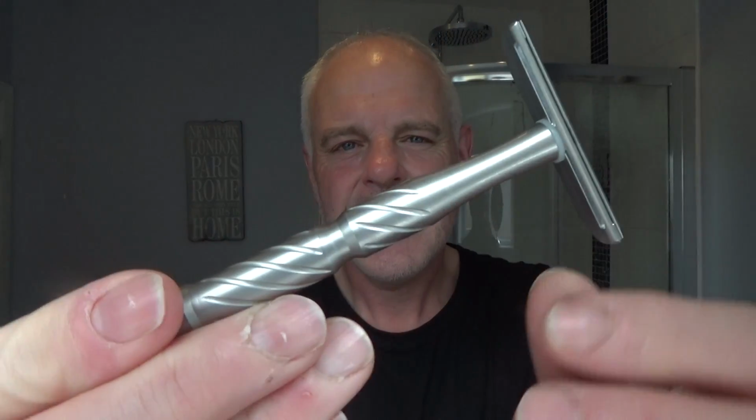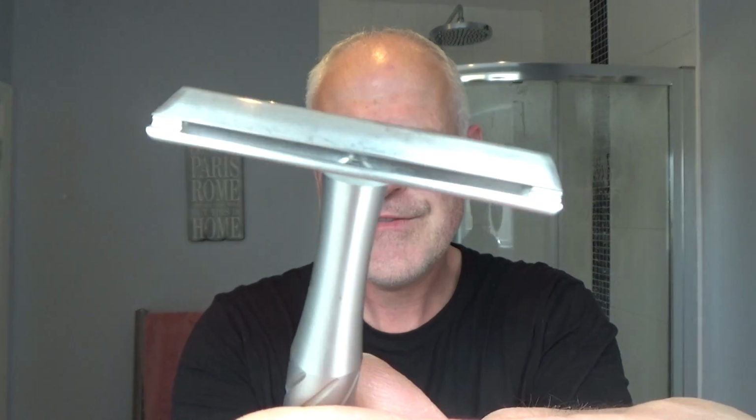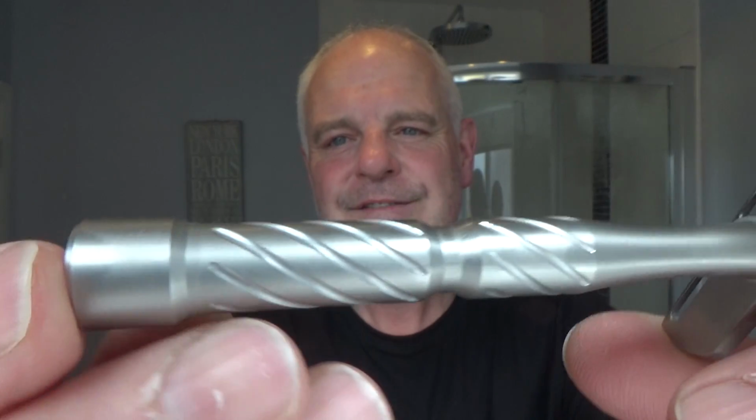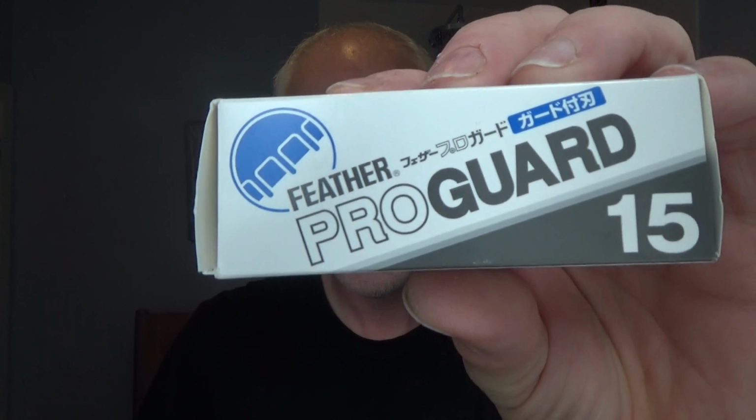Right, let me show you the razor. This is the Blackland Vector. It's a single edge razor. Beautiful, beautiful razor. It takes Feather artist club style blades, like these. This is the Feather Pro Guard. You get a few different kinds. Kai will also do an artist style blade. So they come like this. There's the blades in there. You push this bit along and the blade comes out.